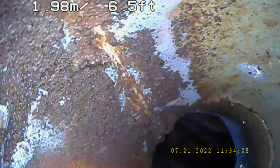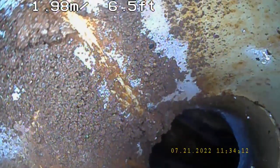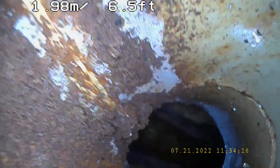Alright, from the entry, you can see we have got the loose material that is standing in the line, but it's not on the flowing area, but that can be flushed. You can keep going. There's the main line. Alright. Now you can go forward.